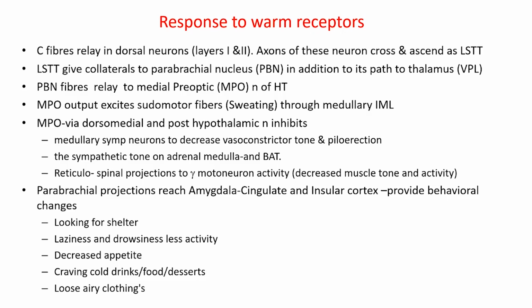Reticulospinal projections to gamma motor neurons decrease. There is decreased muscle tone, decreased muscle activity, and there is no shivering. So that type of heat conserving mechanism is operated. Besides this, the parabrachial nucleus projects onto the limbic areas, the amygdala, cingulate and insular cortex, and provides the behavioral responses, like the person looks for a shelter because it is warm, he wants to go to a shaded area or a cool area. Overall, his activity pattern is diminished. He wants to laze out, he feels drowsy, and he feels even sleepy.